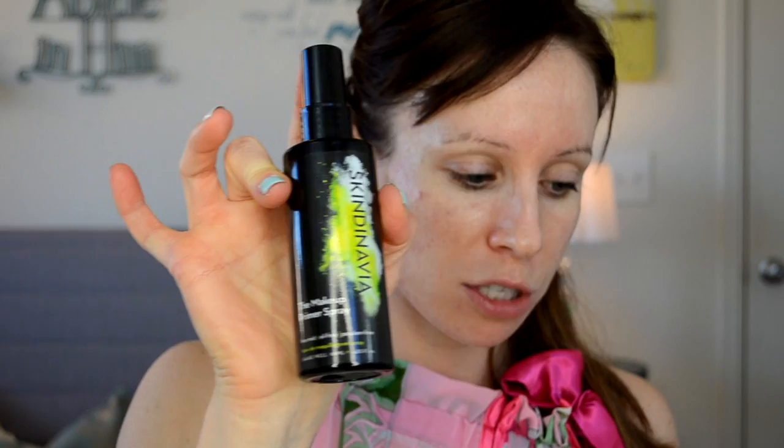So I'm going to start off with the Skindinavia Makeup Primer Spray. This really just creates a very tacky base to really help your makeup adhere to your face. And this says spray 2 to 4 times in an X and T. I never follow those instructions. Maybe you're supposed to. I don't know. That's good, right? Because I'm going to go in with something else. So that's the Skindinavia Primer Spray. I've actually been kind of enjoying that.